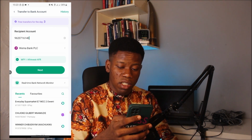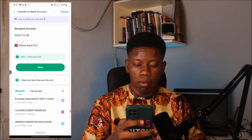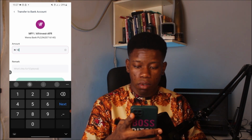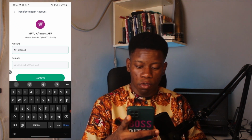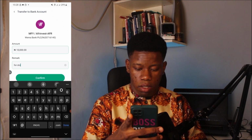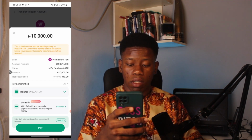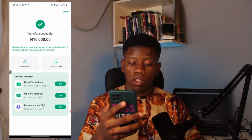Then I paste the account number there. As you can see, it has shown my Afri Invest. Then I click on the next button and put in the amount I want to send into my Afri Invest. Remember, it's 10,000 naira, and then I can put in the purpose as stocks. I click on the confirm button and wait for it to go through. So it says okay, click on pay. My transfer is successful.